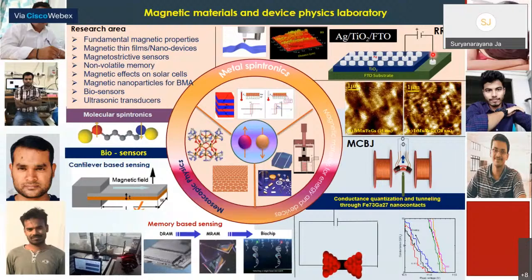Another topic is the mechanically controlled break junction devices, through which we basically study quantum mechanical properties, something like conductance quantization and quantum mechanical tunneling. All these phenomena we try to measure using these mechanically controlled break junction devices. So these are my students, who have been working extensively on these topics.